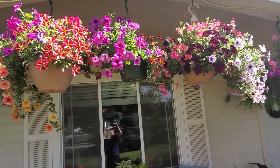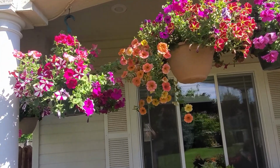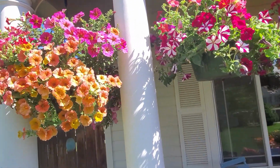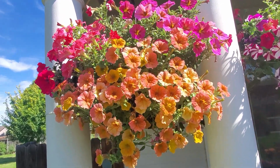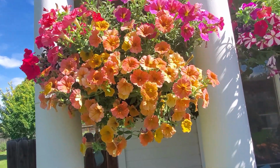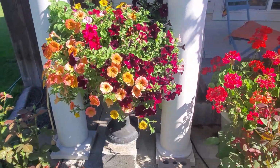I'm showing these again because the petunias put on a stunning display of blossoms over a 2 or 3 week period as we got into the latter part of July. But as you'll see, when we move into August, the extreme heat caused the plants to stop blooming, and they never really recovered their huge amount of blossoms until the temperatures cooled and we moved into October.